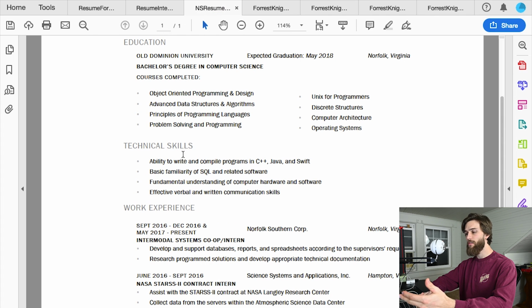And then I took out the iOS development stuff because that wasn't really related to what I was applying for with this particular resume, whatever that may have been. And I added in basic familiarity of SQL and related software, because that is a lot of what I did at my Norfolk Southern internship. A lot of SQL stuff and database stuff and generating reports and things of that nature, along with a lot of regular internship work, figure, PowerPoint presentations, and so on.